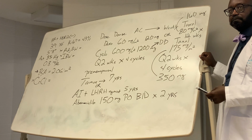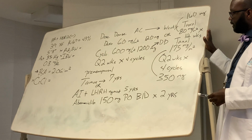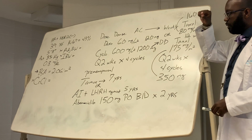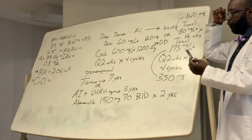Now this patient's therapy is complete. So they got Adriamycin Cytoxan, they got Taxol. They followed it up after they had their surgery. We knew they were premenopausal. They got 5 years of the AI and the LHRH agonist on board, and the first 2 years is also going to be abemaciclib.